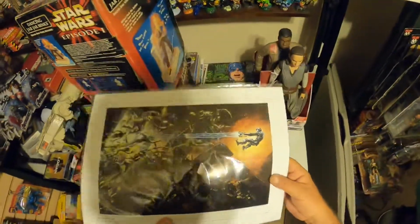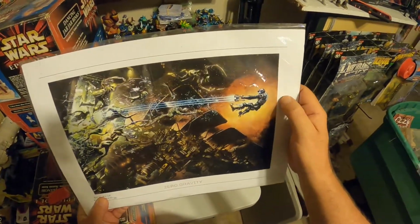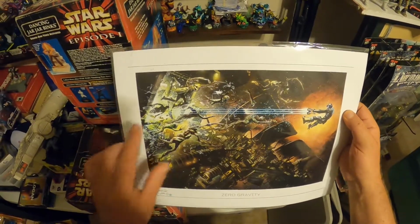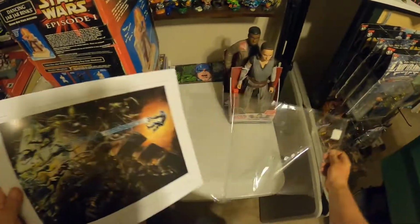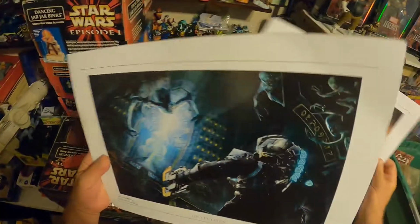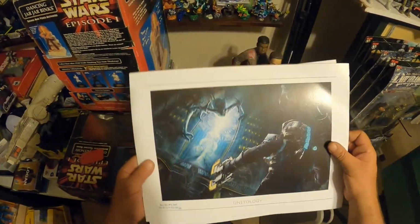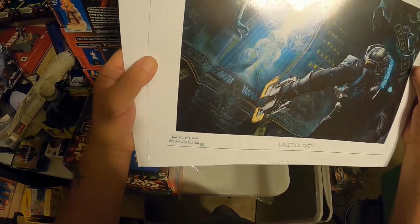Then I picked these up just because I thought they were really neat. If you can see that. This guy right here is firing his blaster, and there's a spaceship being destroyed. There's some other people floating in the debris. And there was actually 3 of them in here. I thought there was only 1. It actually looked like Halo when I picked it up, but it's not. It is Dead Space.